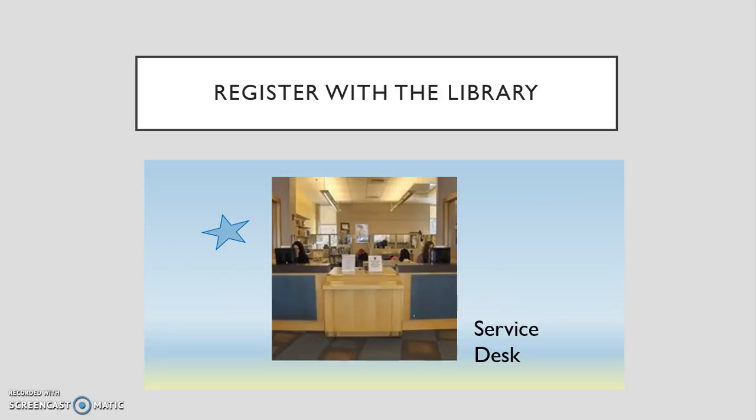First things first, you need to register with the library. Faculty must register with the library and accept the lending policy in order to borrow and request materials. To register, just visit the service desk, have your Penn State ID card, and complete a brief registration form. After you have successfully registered, you will be shown how to accept the online lending policy.